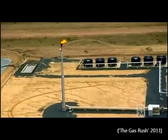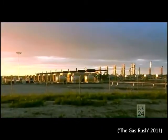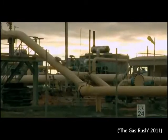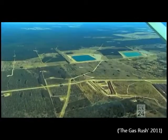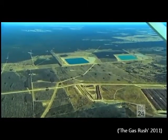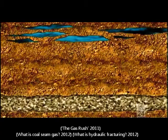The coal seam gas rush is on, and the biggest in the business are going to build 40,000 wells that will transform rural Queensland forever. A vast spider web of industrial infrastructure will crisscross some of the state's prime farming lands.